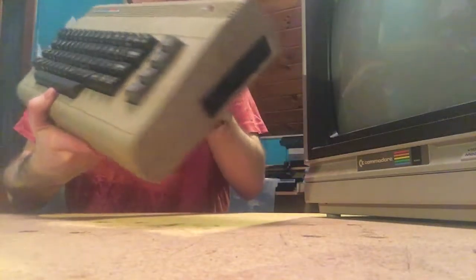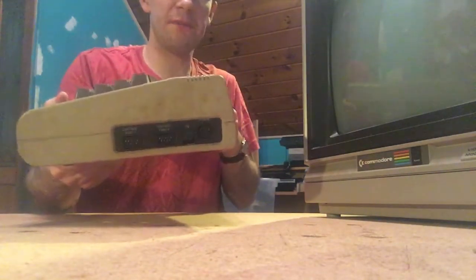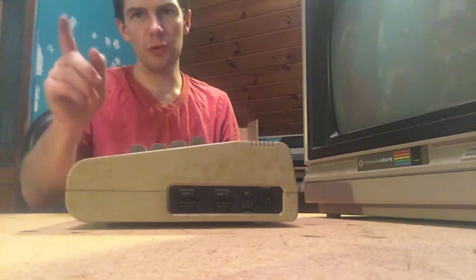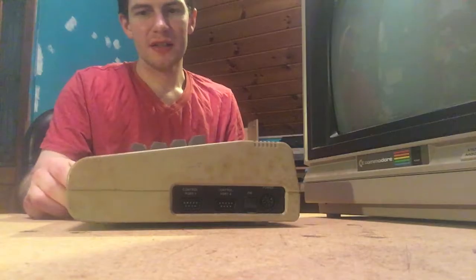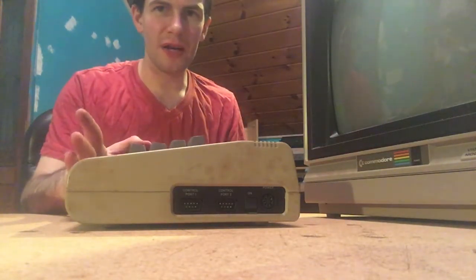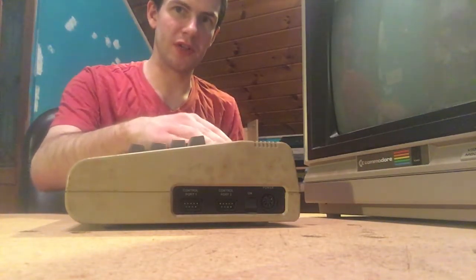Because I think this is the original color of the 64, despite what the 8-Bit Guy might tell you. And I have seen his videos, and I really do love them. But sometimes I kind of have to blame him and a couple of others for inflating the prices of these systems, especially when they're broken.